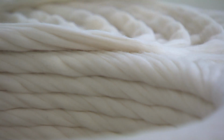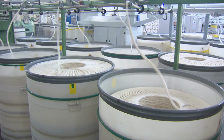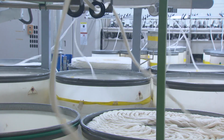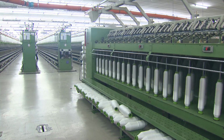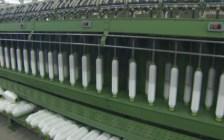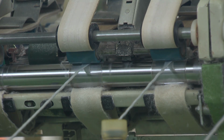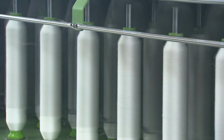Then, in a process known as breaker drawing, 6 or 8 carding slivers are placed in parallel and drafted into what's called a single drawing sliver. At this stage, the yarn is ready for spinning, but only on 2 spinning methods, open end and vortex. The single drawing sliver is still too unwieldy and bulky to be used directly on ring frames for ring spinning. So in a process called simplex, the sliver is thinned and wound onto bobbins, which can then be fixed onto the ring frames for final ring spinning.